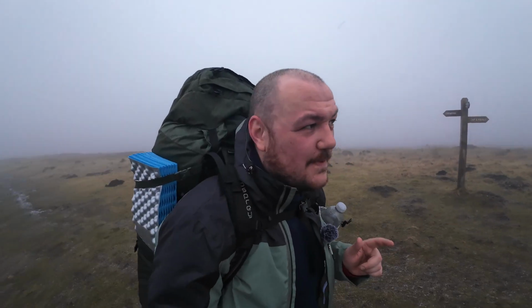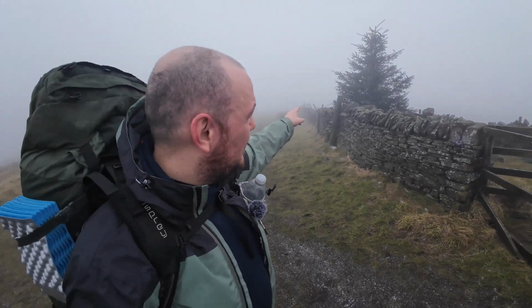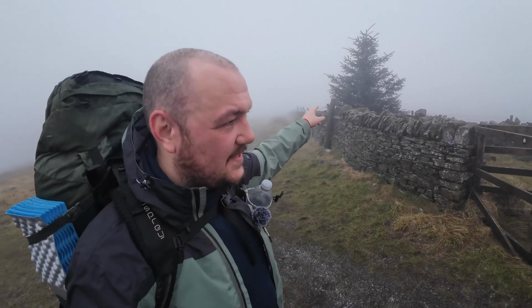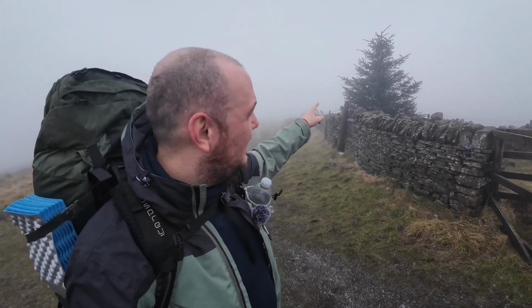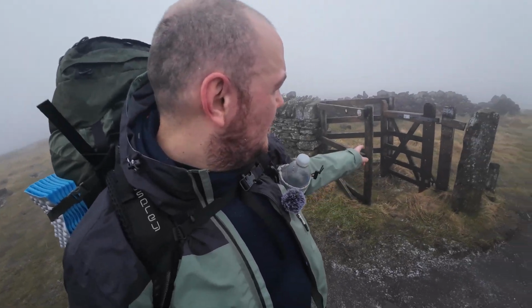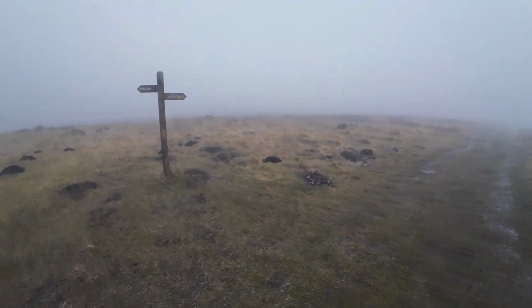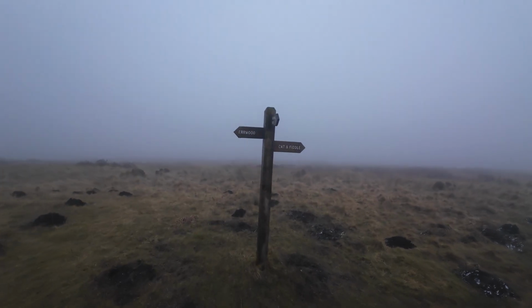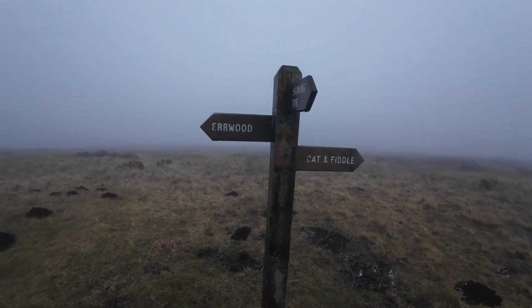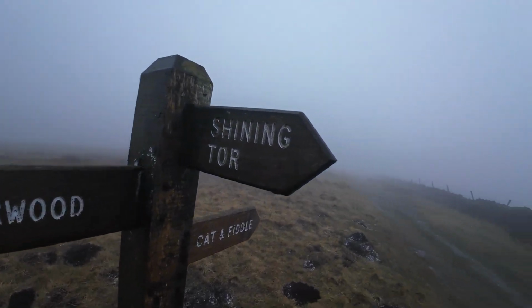The keen-eyed among you might recognise where we are. This is where we came from last time we came up near Christmas, sheltered behind this very Christmas tree. Now I'm sure we had to go through the gate, although maybe I'm wrong. That is where we parked last time. Cat and Fiddle. We came from Irwood and Irwood Hall, and we're going to Shining Tor.